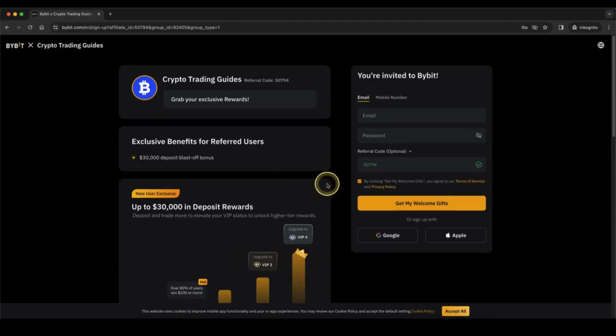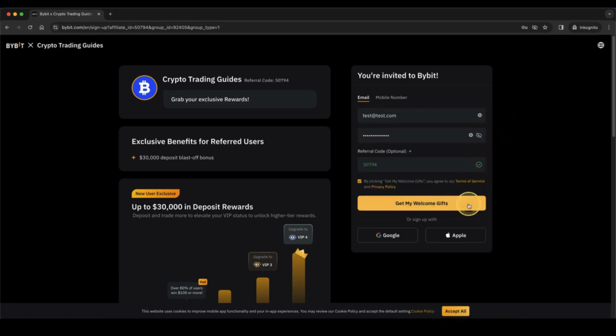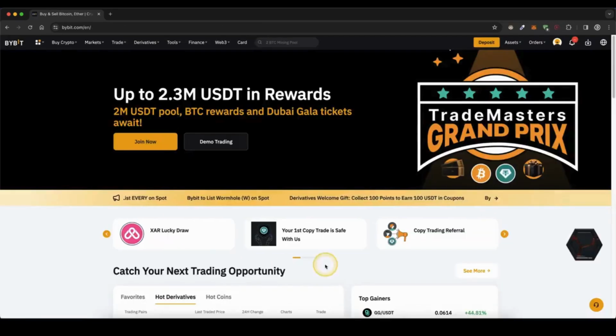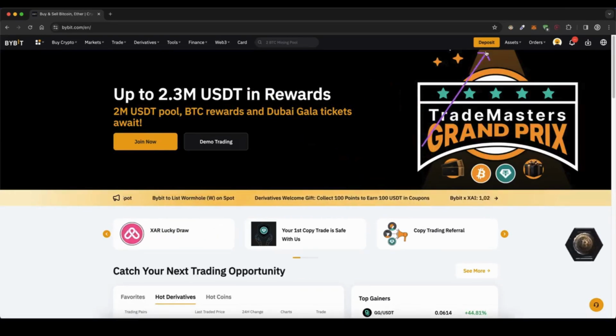To create an account, you simply have to go up here, enter an email address, then set a password, and click down here on Get My Welcome Gifts. Once you have created an account and you log on for the first time, you will get to this page right here and you can now start to deposit money, buy crypto or leverage trade.